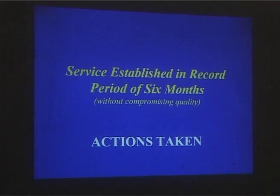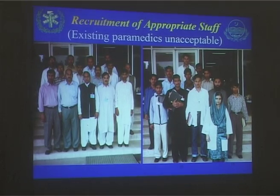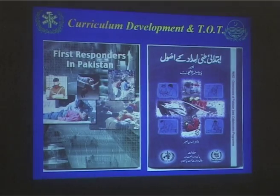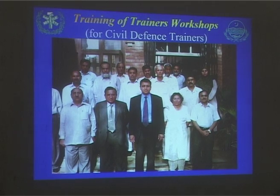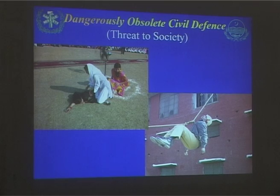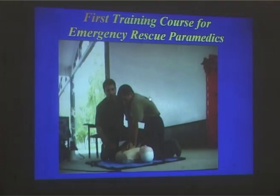The entire project was established within a record period of 6 months without compromising quality. Acquisition of land and construction. All the activities, this included recruitment of staff, because the existing paramedics were not really acceptable. We developed curriculum and training of trainers, material. We went through the existing resources to find trainers, but civil defense were unsatisfactory, dangerously obsolete method of civil defense. So we started our own system of training of emergency rescue paramedics.